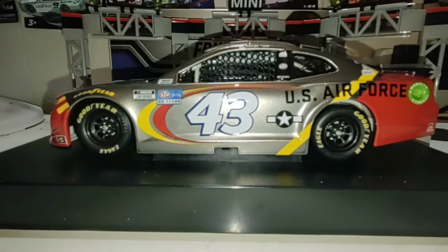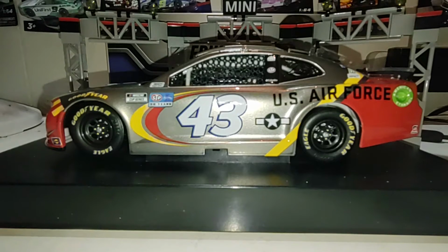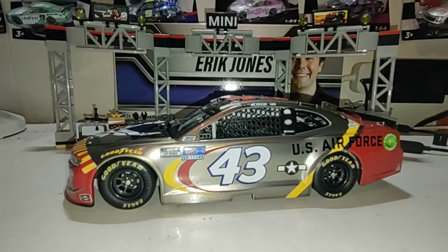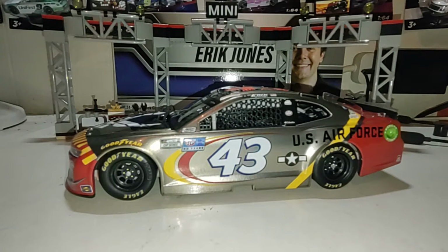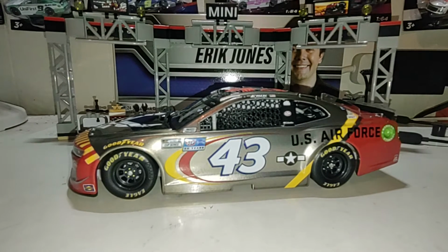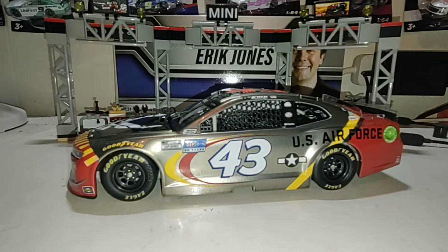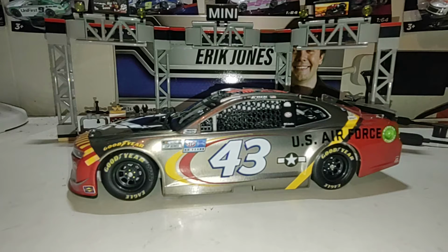And as you see, the car is still on its base, so I haven't had a chance to take it off. So I'm going to be right back real quick. And I'm back. As we can see, the car is off its base. Such a beautiful, beautiful ride, this U.S. Air Force car.